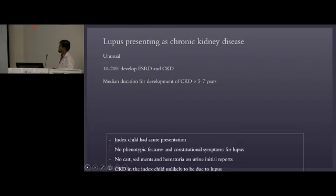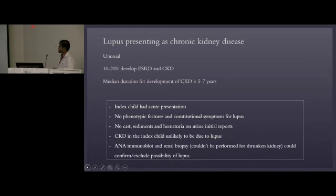However, in the index child, the child had an acute presentation, no phenotypic features and no constitutional symptoms of lupus. She had no cast sediments and hematuria on previous urine reports. So the CKD in the initial presentation in the index child is unlikely to be due to lupus. However, ANA immunoblot or renal biopsy at the time of presentation could confirm or exclude the possibility of lupus.